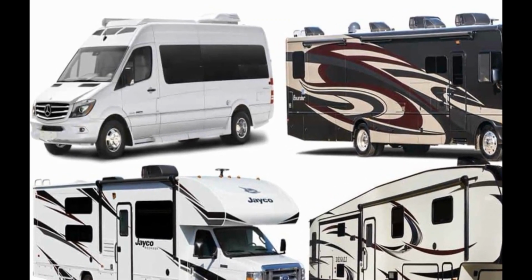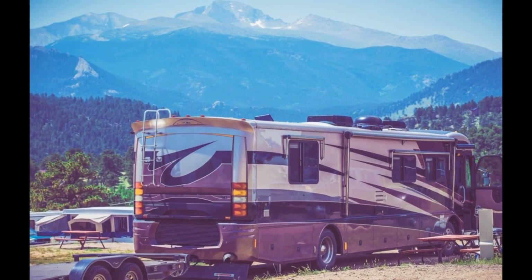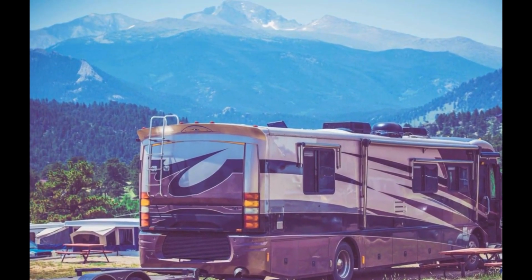When it comes to RVs, there are three primary classes: Class A, Class B, and Class C. Each class offers unique features and caters to different needs and preferences.